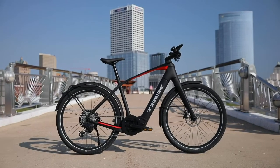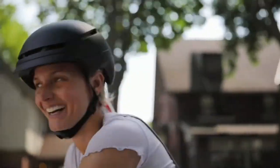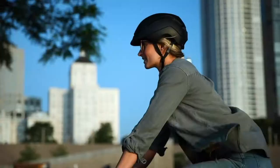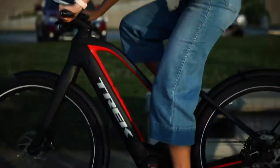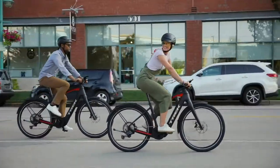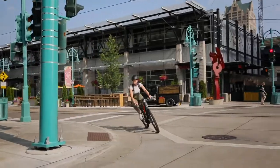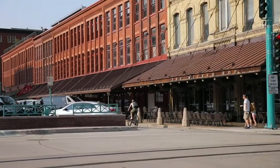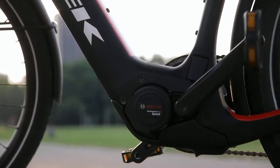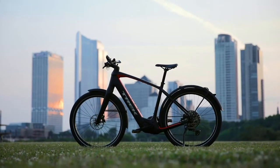Meet Allant+, the e-bike built for riders who want more. More distance, more style, and more fun. We designed Allant+ to be a smart solution for commuting and cruising. It's capable enough to replace your car and fast enough to make every ride a thrill. Bosch's newest motor assists up to 28 miles per hour or 45 kilometers per hour.